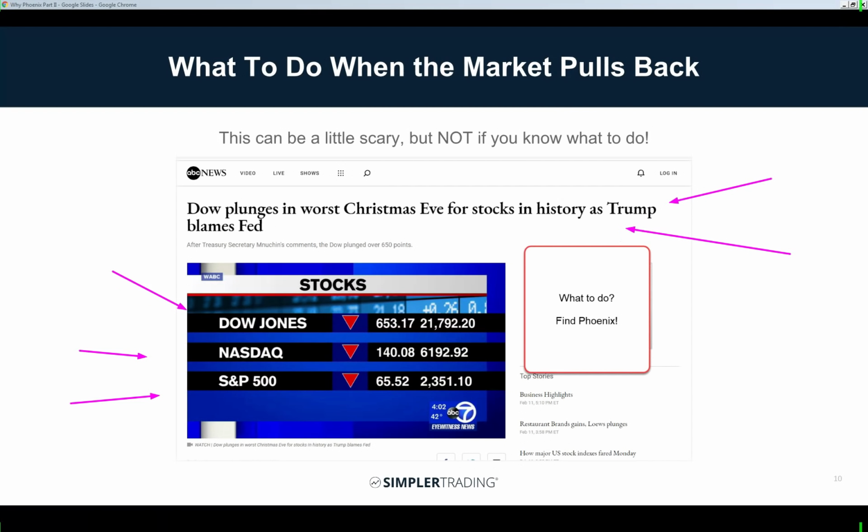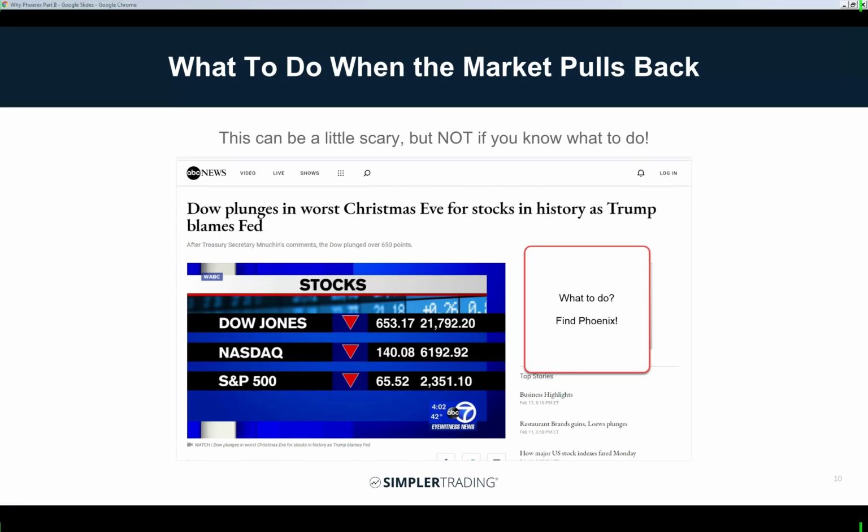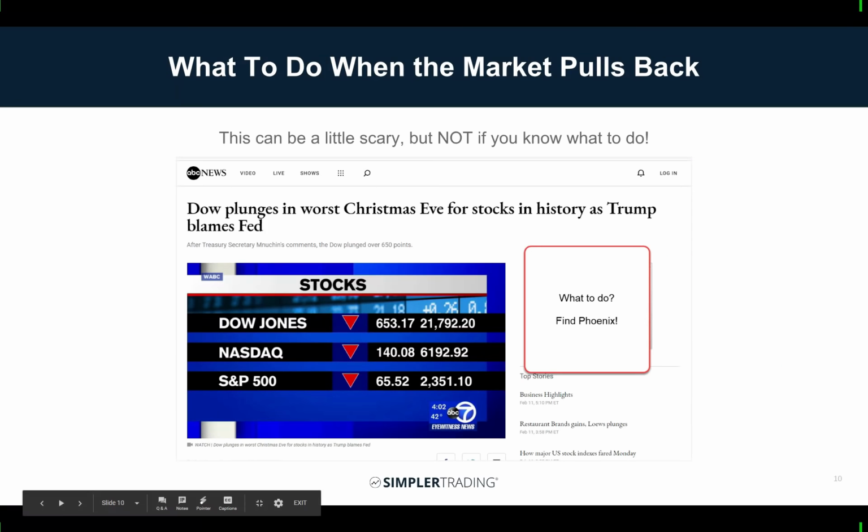Well, I'm here to tell you what you should do. You want to find Phoenix. That is the number one thing that you should be doing when the market takes a tumble like this. In this instance, and it doesn't really matter what the reason is why the market's taking a tumble. In this particular instance, it was because Powell and the Treasury Secretary Mnuchin had a couple comments, and it doesn't really matter. There's always a reason why the market's going to take a tumble. Our goal as traders is to take advantage of this price action and find Phoenix.